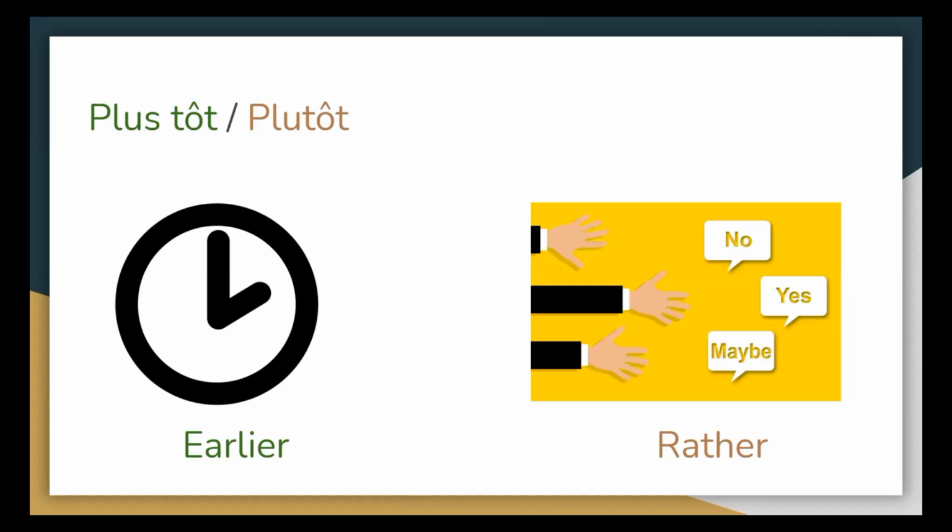Plus tôt and plutôt. Plus tôt, as two different words, means earlier, whereas plutôt as one word means rather. So let's look at the first one, the two separate words. Tôt actually means early, and plus means more. So more early, earlier. And the second one, again, as one word, plutôt, means rather.